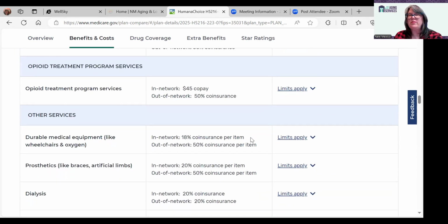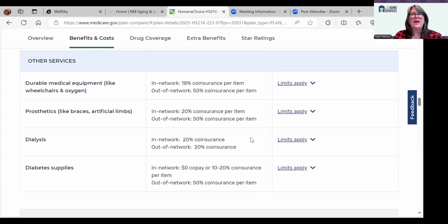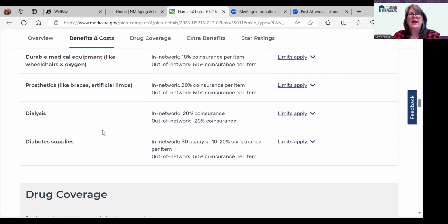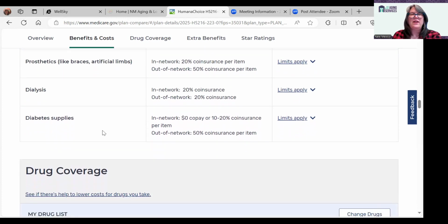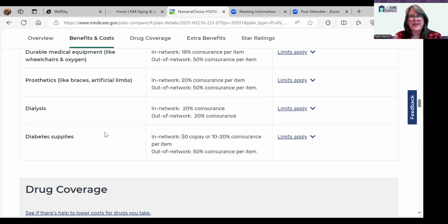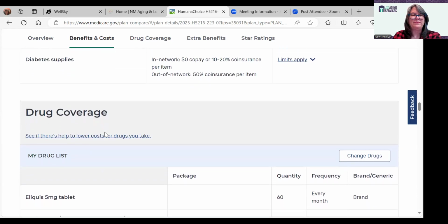It covers opioid treatment programs and other services like durable medical equipment, which includes wheelchairs, oxygen, prosthetics, dialysis, right? If you need dialysis with this plan, you'll have a 20% copay, coinsurance, and diabetes supplies, like your test strips and needles and things like that fall under this section. So you always want to expand anything that's expandable.